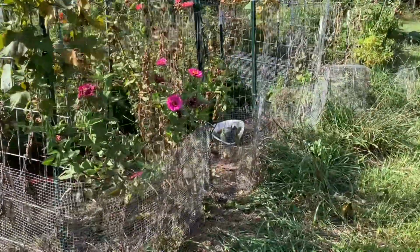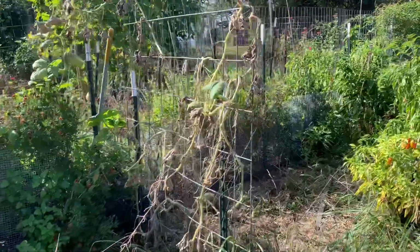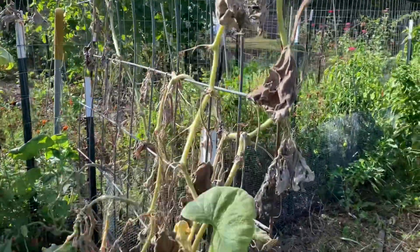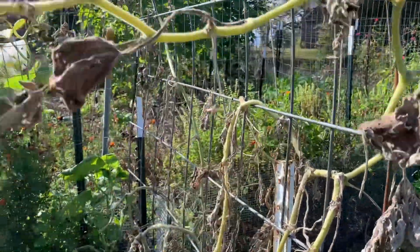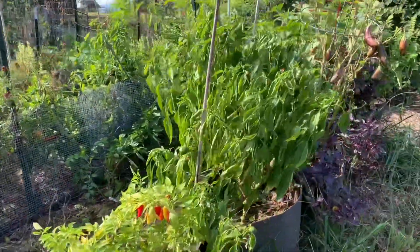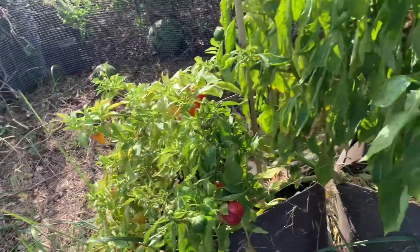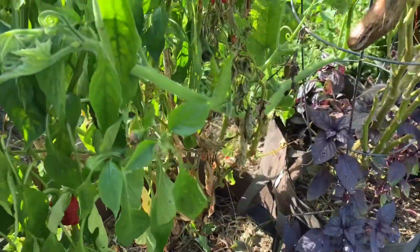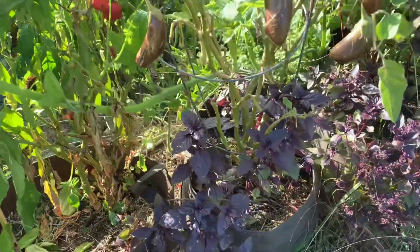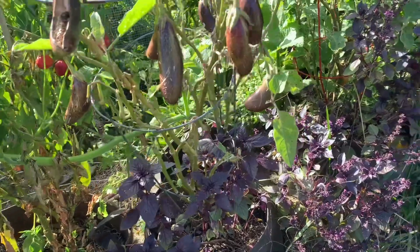I pulled out the sweet potatoes, did not have a great harvest again. And I've harvested all of my, this was the butternut squash. So I've harvested some butternut squash, my last butternut squash as well. So these peppers will be taken out over the next day. And these plants will all get cut down, and I'll go ahead and fertilize and put these canvas bags to bed for the winter time.